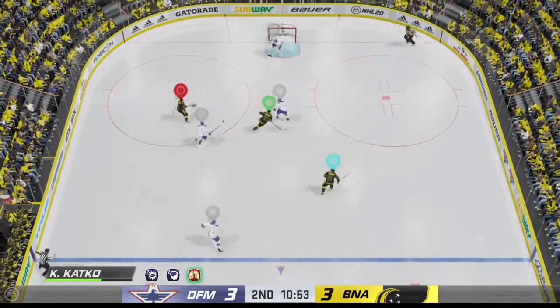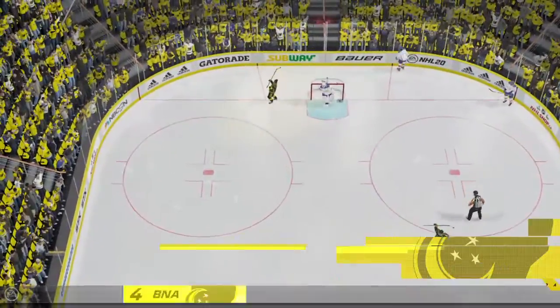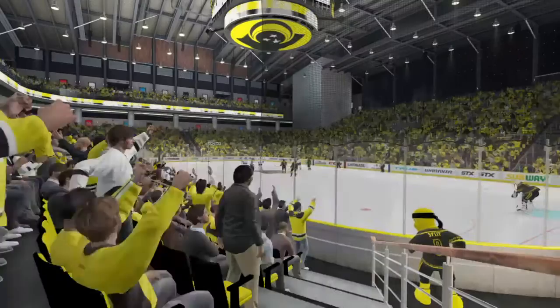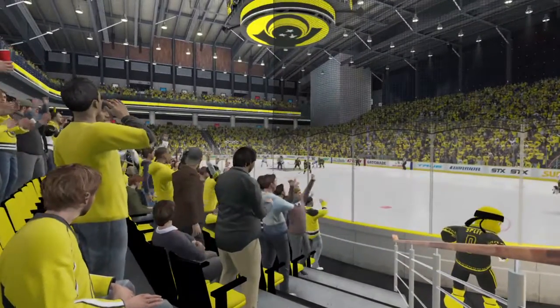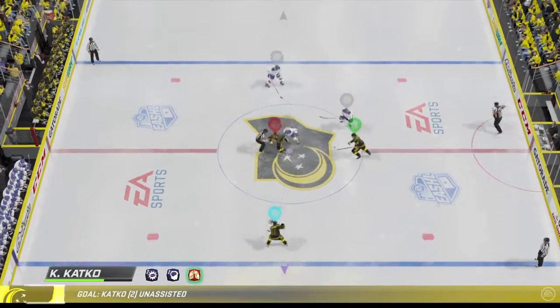They've got numbers. It's a 2-on-1. Oh. Scores! The captain comes through! Actually, James, it's amazing to me how many times an odd man rush gets screwed up. They deliver this one perfectly, and they put one on the board.